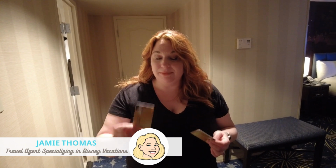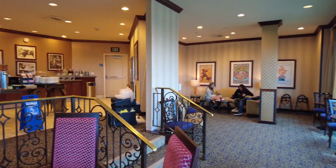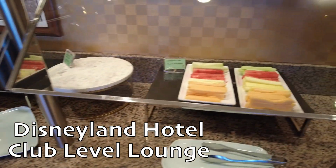So we are actually staying club level. When you stay club level, you get one of these nice yellow cards, and that will allow you into the club level lounge, which has snacks and drinks throughout the day, evening desserts, breakfast in the morning, lots of awesome perks. So we are actually on the 10th floor.